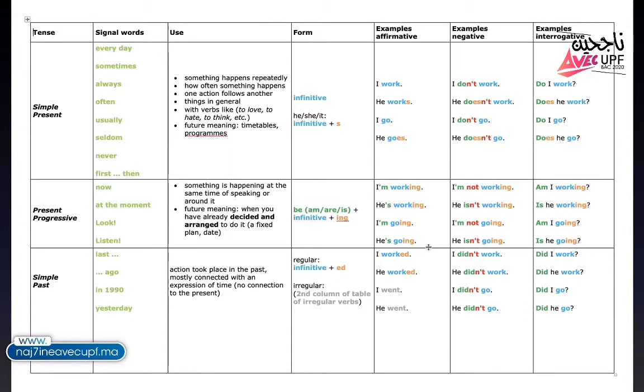Bismillah, we begin. First of the things we start with is tenses. Tenses are basically divided into different ones. We start with number one, which is present simple, or simple present. How do we know it is a simple present in a sentence? The signal words are these ones in green: every day, sometimes. Within a sentence, you can feel that it is used in the present.